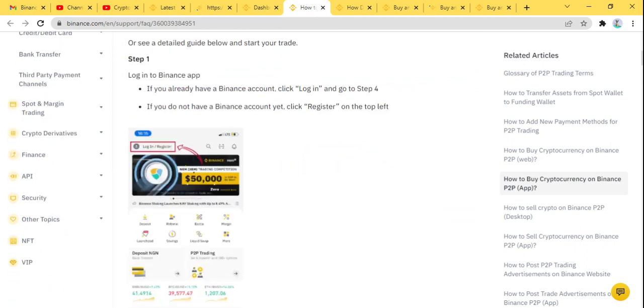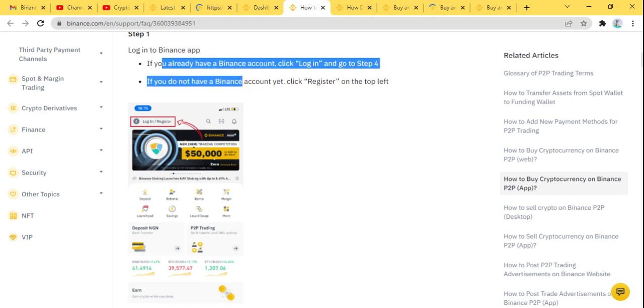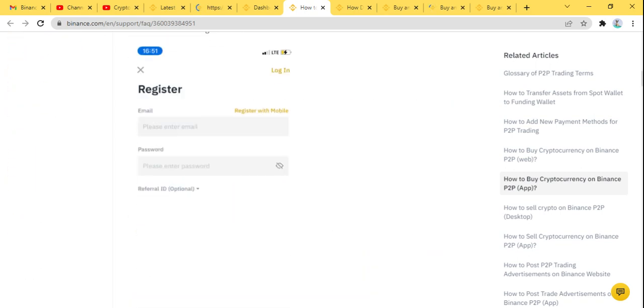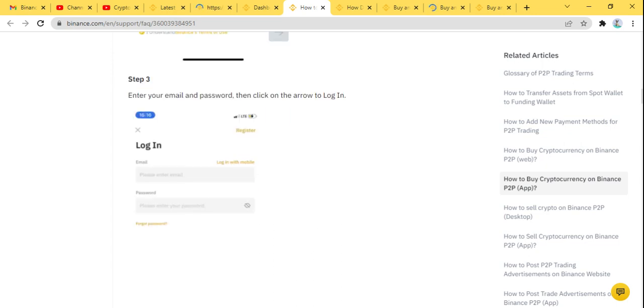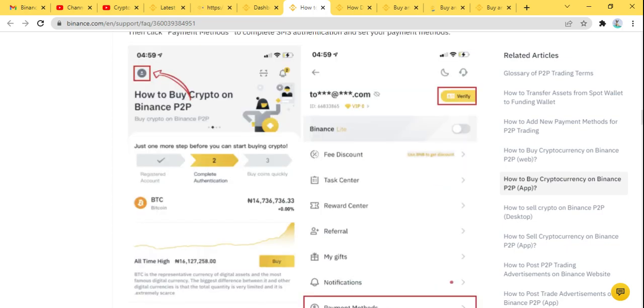This talks about buying any cryptocurrency on the Binance platform. First of all, you need to be logged in. You need to have a Binance account, which we talked about. You need to register. So this is the app section. You click on the app and look for the register button. Once you click on it, it's going to request that you put in your email address and password. You can also see there's a referral ID option there. You want to put in your referral ID so you don't miss out on any benefits associated with using a referral. Once you're done with that, you want to click on this option.